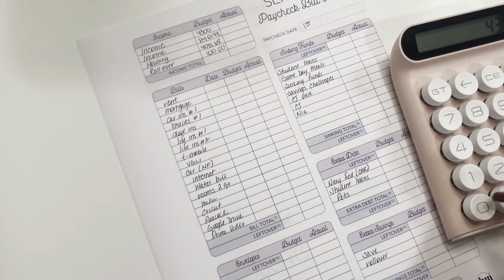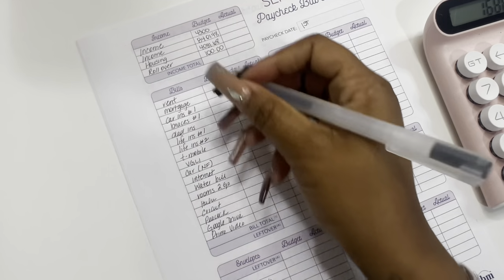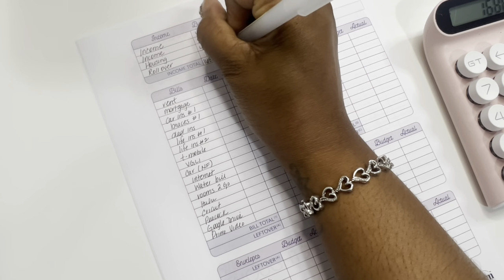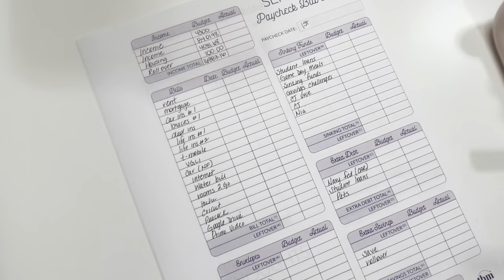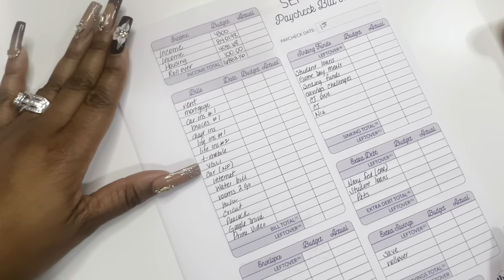Okay, so we've got 4,300, 8,401.48, plus 4, plus 100, is $16,883.16. And the reason why that is so high is because I am due a back payment. And that is why the number is so high.